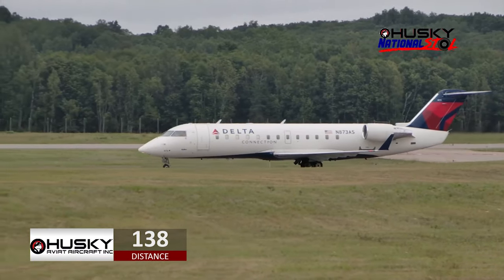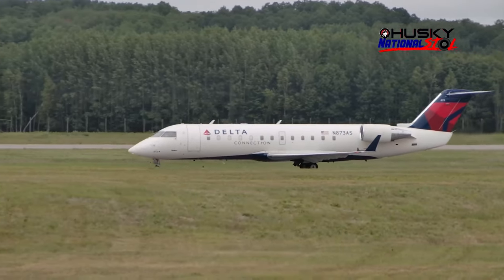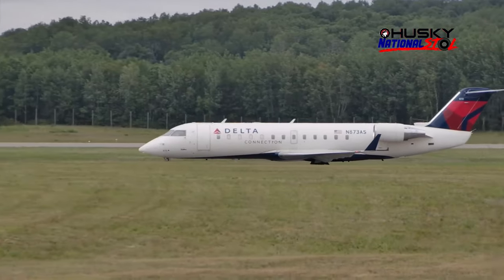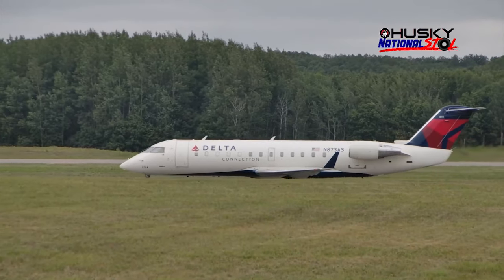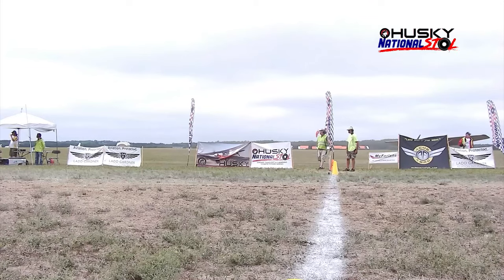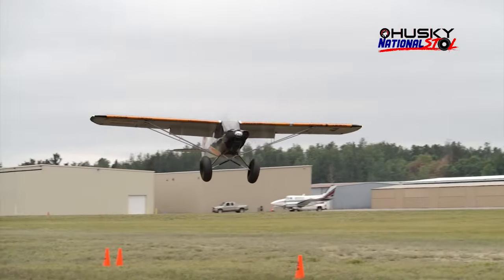CC with another good one there coming in. Oh, what are we going to call it? I'd say just over the 130 mark. 138. Yeah, the Delta jet, he was a little bit long. He floated it to about the 1,500-foot mark and then rolled it out to about 5,000 feet. So he may win his category, but I could beat him with my 737.